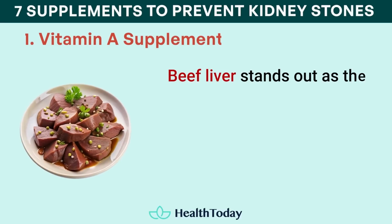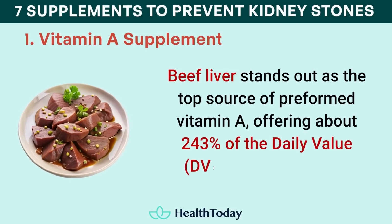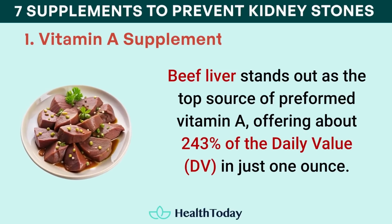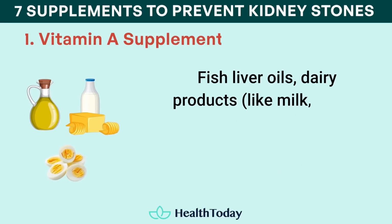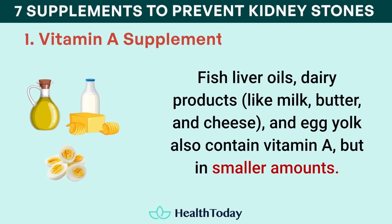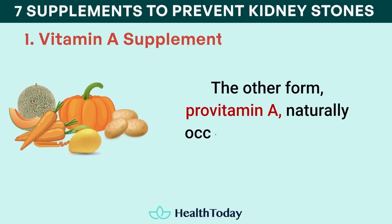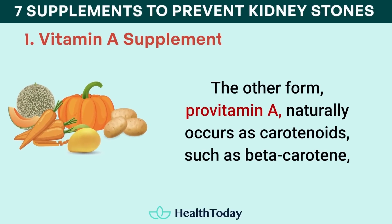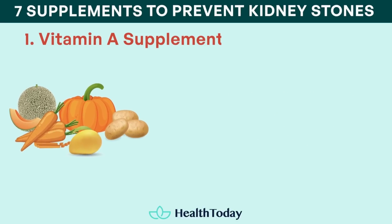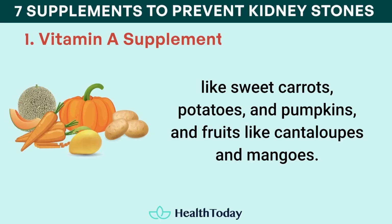Beef liver stands out as the top source of preformed vitamin A, offering about 243% of the daily value, or DV for short, in just 1 ounce. Fish liver oils, dairy products like milk, butter, and cheese, and egg yolk also contain vitamin A, but in smaller amounts. The other form, provitamin A, naturally occurs as carotenoids, such as beta-carotene, which is found in bright yellow and orange vegetables like sweet carrots, potatoes, and pumpkins, and fruits like cantaloupes and mangoes.